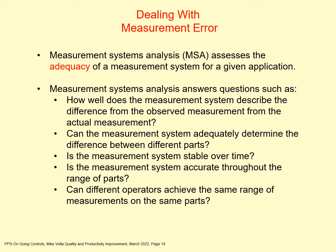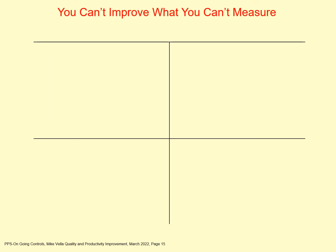So when we're using gauges, we have to consider measurement error. Measurement systems analysis, or MSA, assesses the adequacy of your measurement system for a given application. MSA answers questions such as, how well does a measurement system describe the difference from the observed measurement as compared to the actual measurement? Can the measurement systems adequately determine the difference between different parts? Is the measurement system stable over time, or does it drift? Is the measurement system accurate throughout the range of parts? Can different operators achieve the same range of measurements on the same parts? When we're talking about quality and quality control, understanding gauging and measurement error is critical to the discussion. The old term, you can't improve what you can't measure.